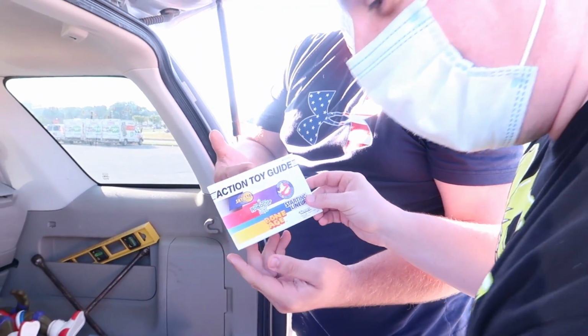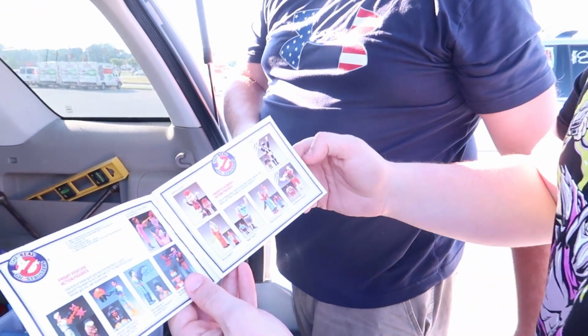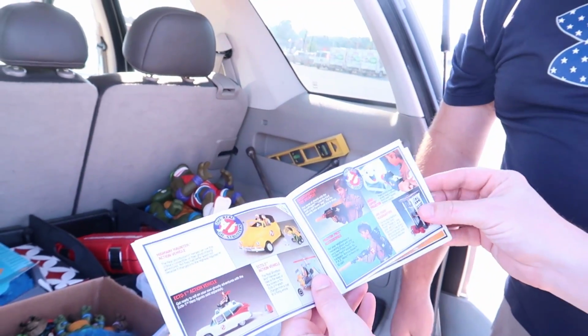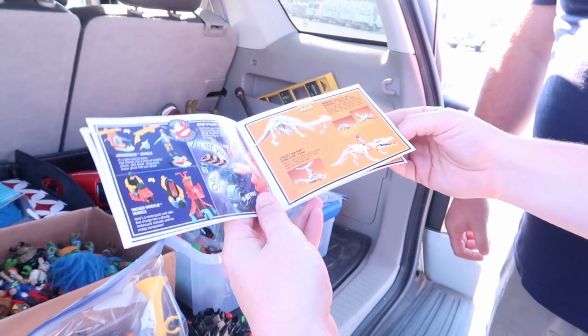I do. I love these old Kenner guides. I found two of them. Unfortunately, one was shredded, but that one was still in good shape. These are so amazing. It had The Real Ghostbusters, so I thought you'd like them. Yeah. Oh, I love them, man. Bone Age. What a great toy line. You don't see that one come up very often.